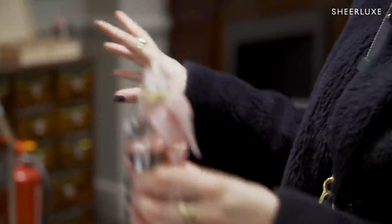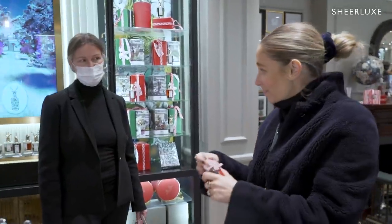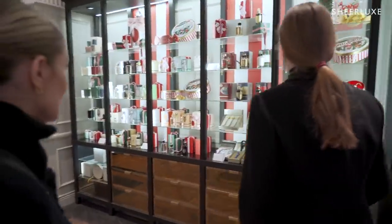Sorry, but I just love the presentation of the bottle so much. You do it so well. And that one we brought out to celebrate our 150th year, so it's a very important scent for us. It's an iris and mimosa. It's actually lovely. If someone's coming down here looking for their Christmas gifts, what do you recommend?